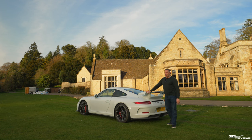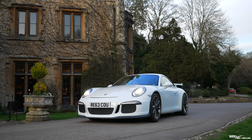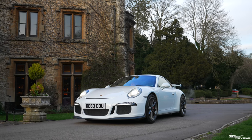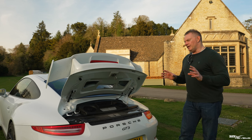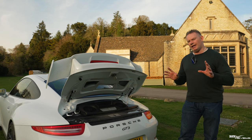However, there's a sting in the tail. That's because the 991.1 model range is beset with considerable engine failure issues. So moving on to the issues of the 991.1 GT3 and the issues you should be looking out for.